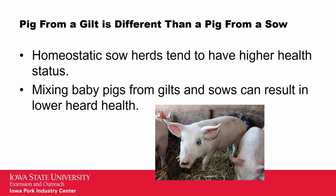One thing that's been discovered in production systems is that a pig from a gilt is different from a pig from a sow. Having homeostatic sow herds, with the sows all in the same plane of health, tends to increase the herd health status for the whole herd. In other words, the frequency of new stock additions impacts herd health.